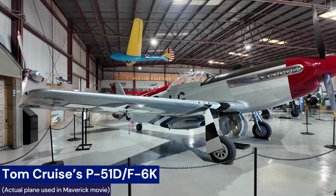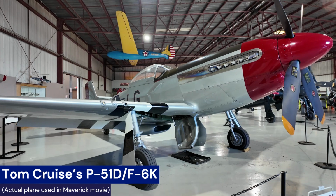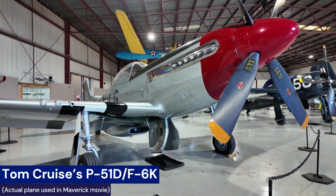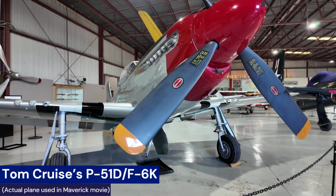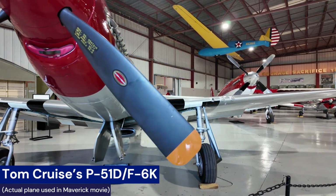Tom Cruise dropped off his P-51 here on loaner to the museum to display for everyone to view. This is the exact aircraft that was used in the filming of the Tom Cruise sequel to Top Gun, Maverick.